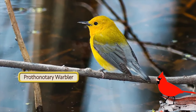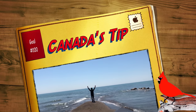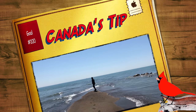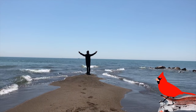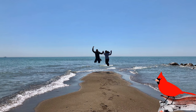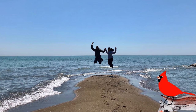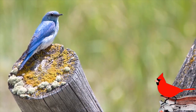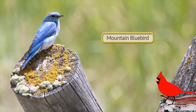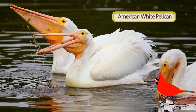brilliant yellow Prothonotary Warbler. Even more exciting for birders, the peninsula's shape and location make it a potent migrant trap in autumn, as southbound birds travel down it as far as they can get before waiting for favorable winds to head out over the open water. Rarities at Point Pelee are usually birds from further west, like mountain bluebird, Townsend's solitaire, and American white pelican.